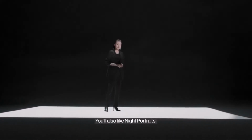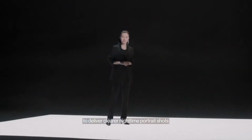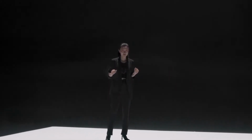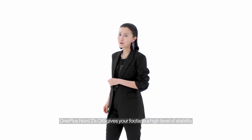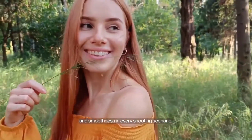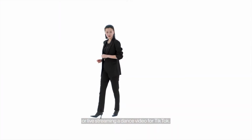You'll also like night portraits, which adjusts blur, in-scene lighting, and uneven skin tones to deliver clearer nighttime portrait shots with scary amounts of color. Finally, OnePlus Nord 2's OIS gives your footage a high level of stability and smoothness in every shooting scenario, whether you're filming your 15 cats frolicking or live streaming a dance video for TikTok.